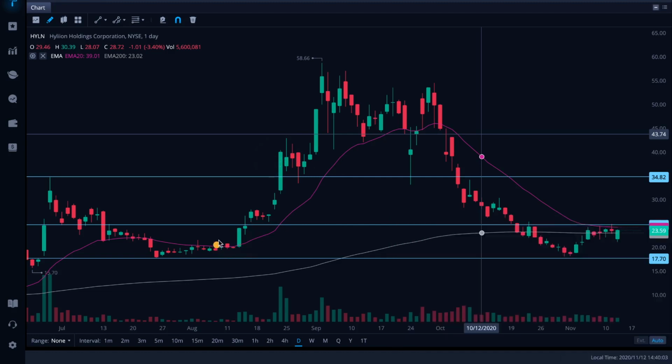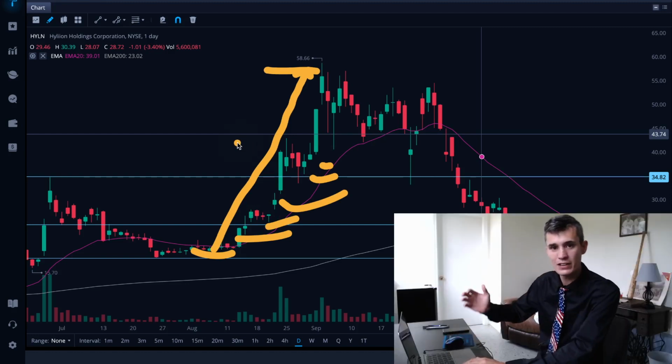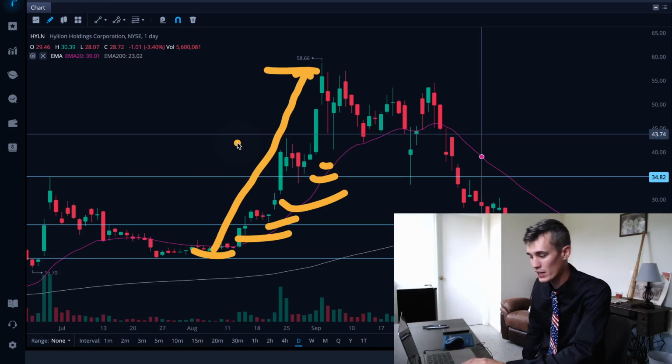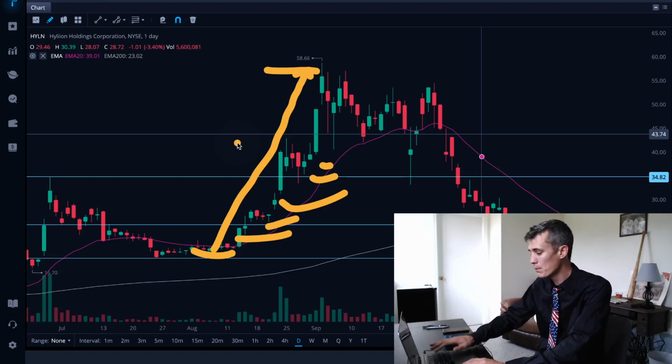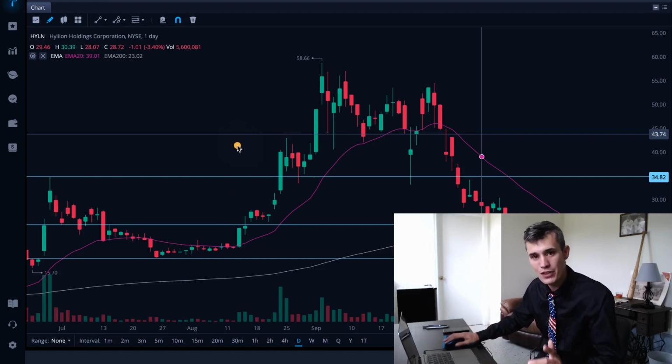Okay, so we had this huge run up from $20 per share all the way up towards $60 a share. This was caused by the pre-merger FOMO, the pre-merger hype, people buying all the way up, short sellers getting squeezed out of their position, and it just created a parabolic 300% run up in just a matter of a month or so. One of the most violent, craziest run-ups I have ever seen. That is not normal, okay? A move of 300% for a stock that isn't a penny stock in just a month is not normal.